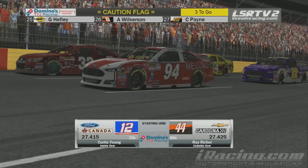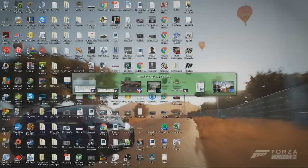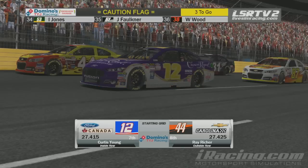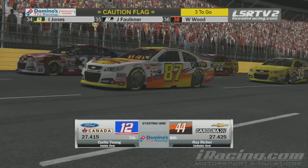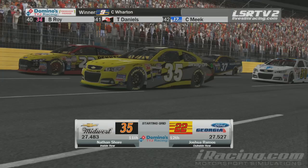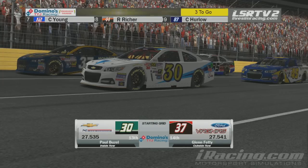Starting 7th is Curtis Young. On his outside, Ray Richer. Chris Hurlow is in the 87. He rolls off inside of row number 5. To his outside, it's the 31 of Steve Cunningham. Nathan Shore starts on the inside of row 6 with Joshua Ramos on his outside. Paul Boozle is in the number 30 inside. Row 7 to his outside, it's Glenn Fetty in the 37.